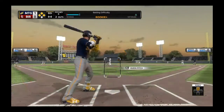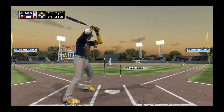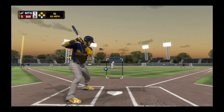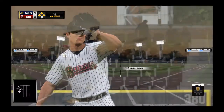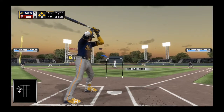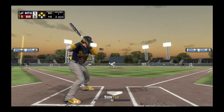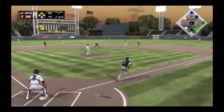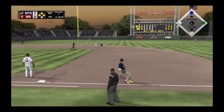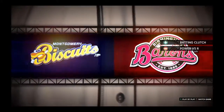Standing in, number 25. 1 for 2 on his line so far in the game. Looking to keep this a 1-run game, the pitch. And he takes ball 1. Bases are loaded here, 2 down. This is hit to third. Is he going to get out of this? The throw pulls him off the bag. And the run is in to score from third. It's a 2-0 ball game.